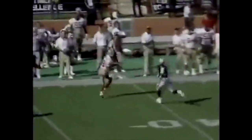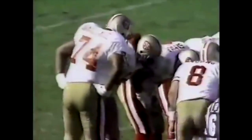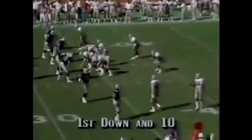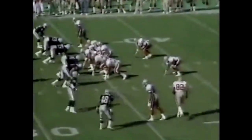This is a broken coverage right here. They don't get a bump on Sherrard. You saw McDaniel was up on him. He didn't get a bump, and Sherrard ran free. Anderson got over there too late. Young saw it. Perfect pass. Watch the pressure here. Young threw it just when he had to. Howie Long was down below, and Davis was up on top. Young never saw the completion, that's for sure. First down, 49ers at the Raider 35.